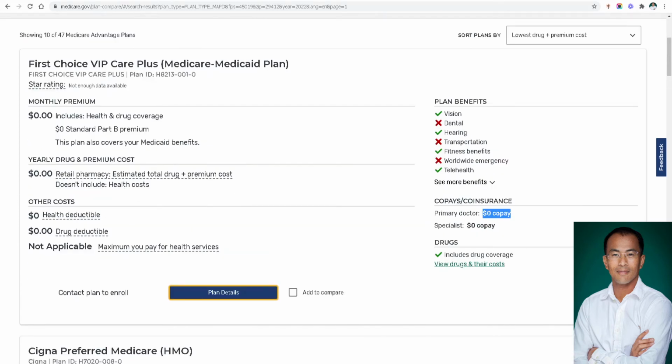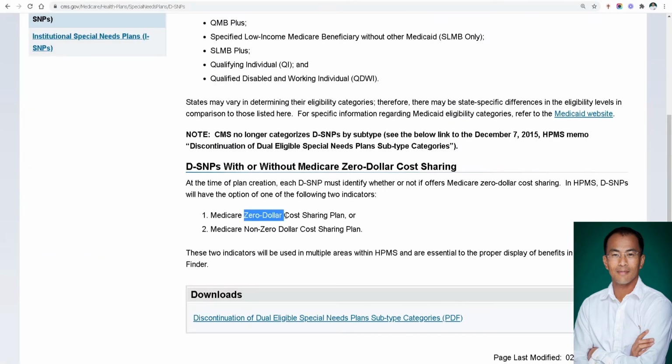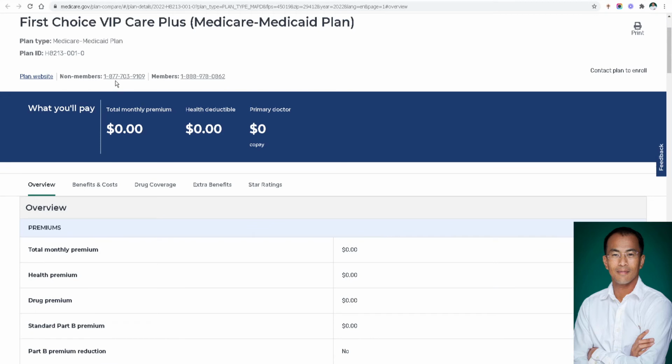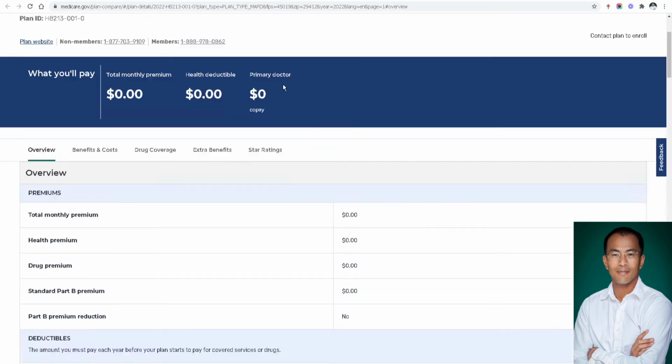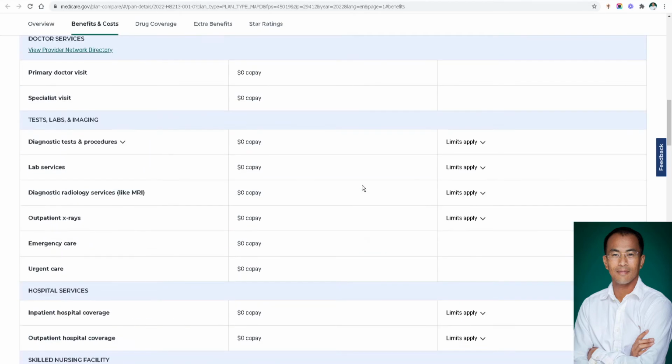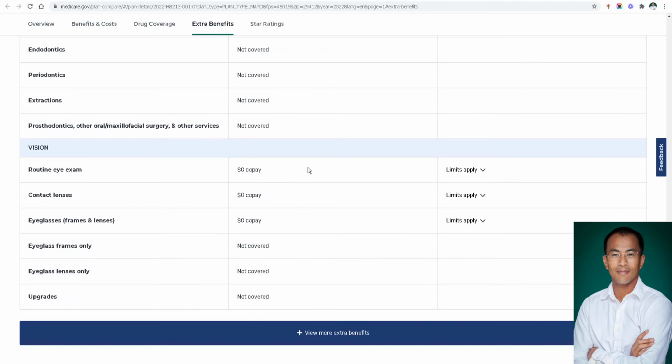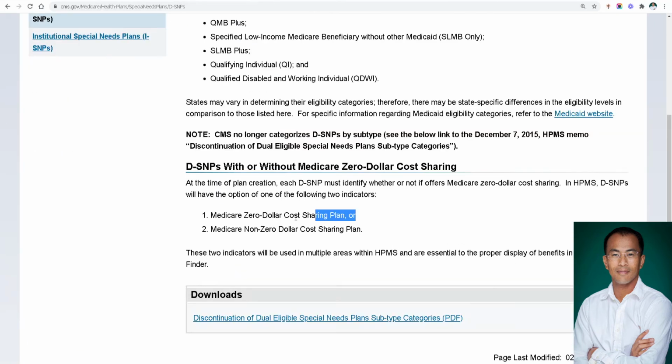And so this would be an example of, look, a $0 cost sharing D-SNP plan. And as you can see, you can call them directly to ask specific features of the actual Medicare-Medicaid D-SNP plan. And this is fairly new, so it doesn't look like it has a whole lot of data, and it doesn't have a whole lot of cost sharing because it's $0, which is clearly stated on Medicare on CMS.gov.